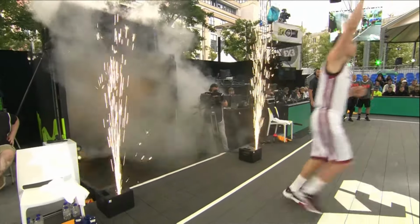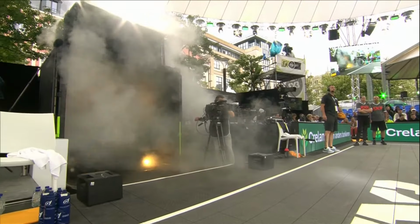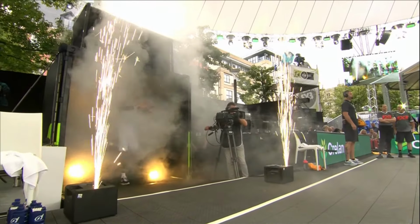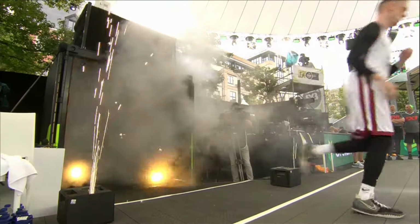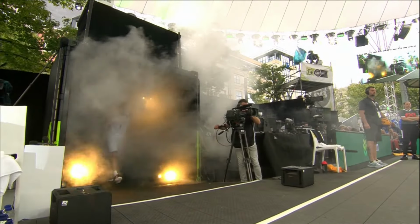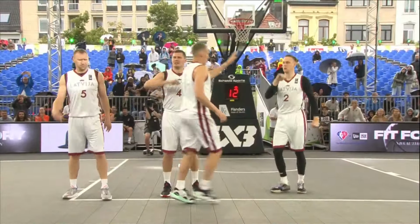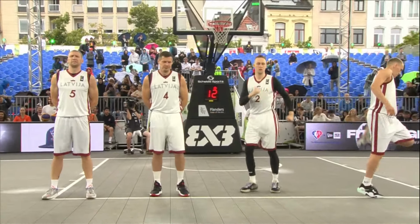Out come the Latvians, who have not suffered defeat yet. Some feel like they're a favorite to take gold. It's something they have not done yet. It's the reason why Lasmanis has returned to join the Miezis.